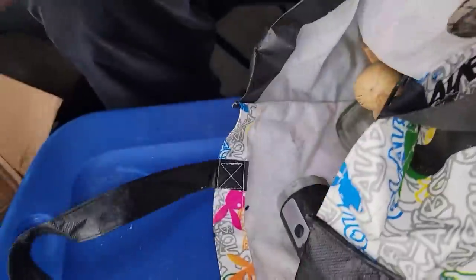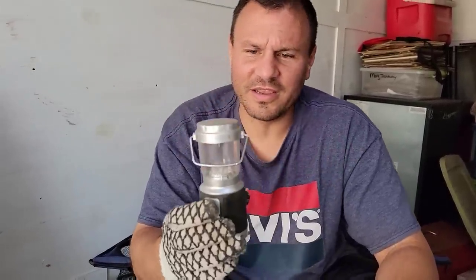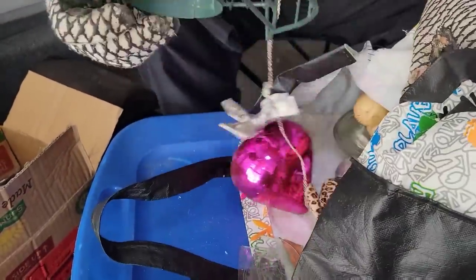Santa's canoe ornament. You ever see Santa in a canoe? I've seen him in a sled, not a canoe. Tom starts screaming again. I hear the rooster calling for his girls.